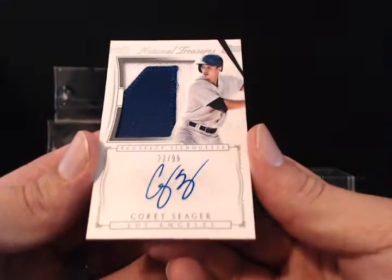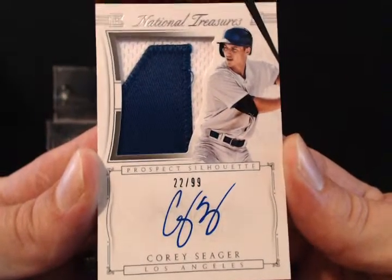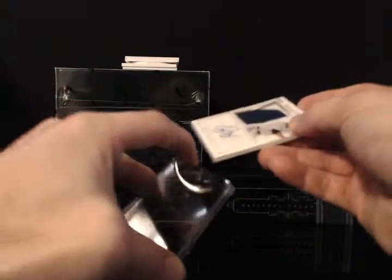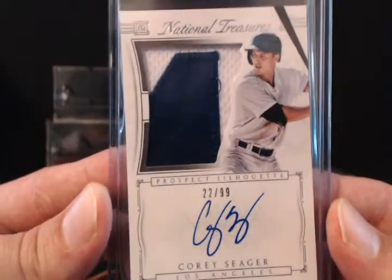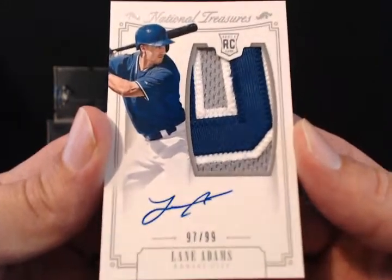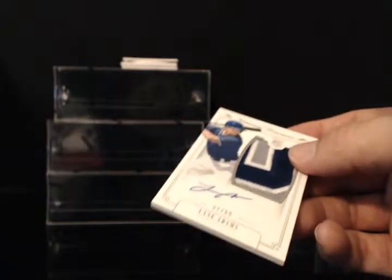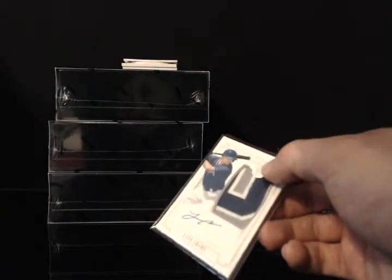Next up, two-color Corey Seager, Prospect Silhouette for the Los Angeles Dodgers and Mr. Kiki. On-card auto, RPA, 22/99. Nice hit, bro. Another nice patch right here. Three color Lane Adams, true RPA 97/99 for the Royals, Kansas City. Going to DJ and Tino. Nice hit, DJ.